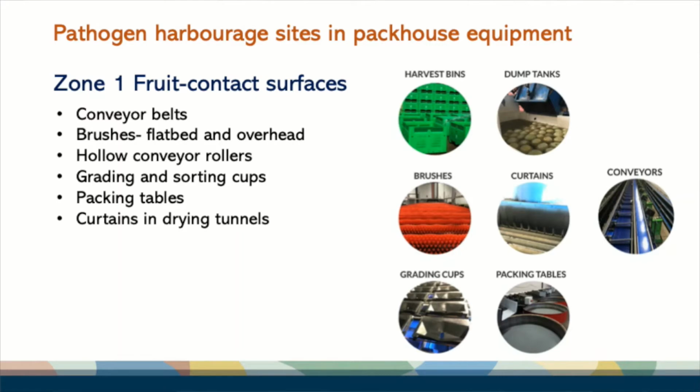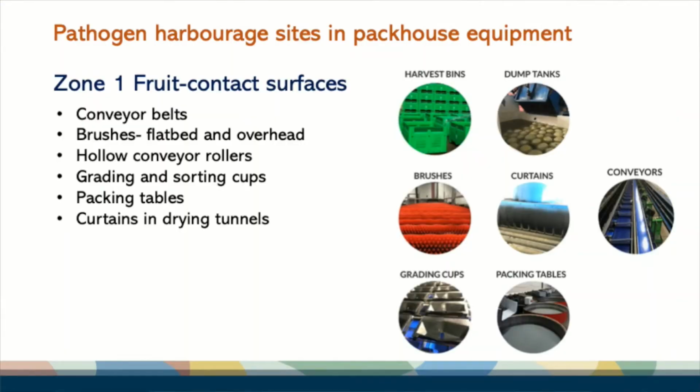I'm going to talk a bit about the potential sites in a packing house where these environmental pathogens can establish and form biofilms and then act as a continuous source of cross-contamination. So in Zone 1, fruit contact surfaces, as I mentioned before, conveyor belts are one of the major hotspots for cross-contamination where pathogens can form biofilms and establish. The other surfaces include brushes, hollow conveyor rollers, grading and sorting cups, packing tables, curtains in drying tunnels. So the identification of fruit contact surfaces in your packing shed is critical in terms of developing and implementing a proper cleaning and sanitization schedule.